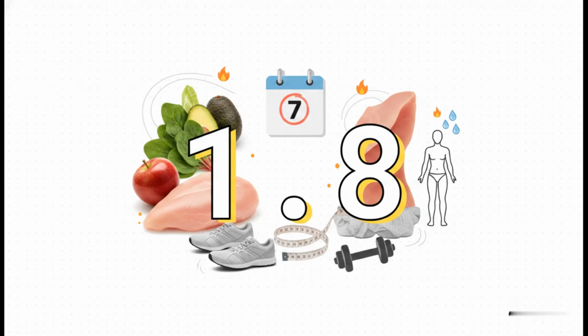And obviously, if you're super active or maybe just have a larger frame, you should definitely tweak this, like slightly increase the carbs and fats by adding a bit more rice or an extra scoop of peanut butter, just so you aren't dropping weight too aggressively. But here's the crucial point.